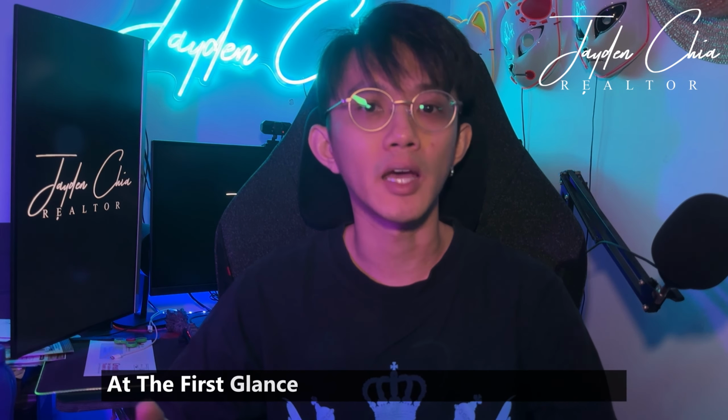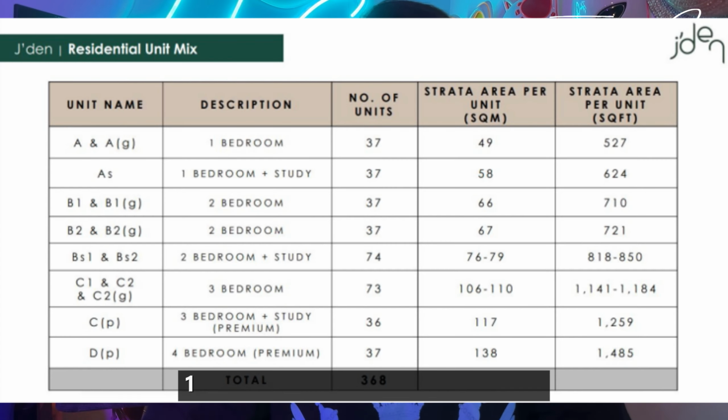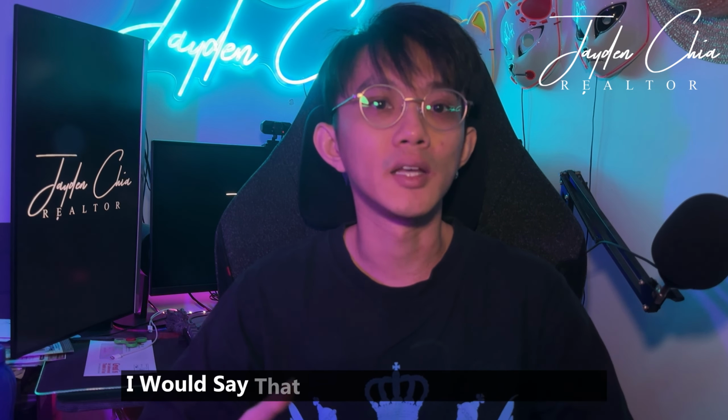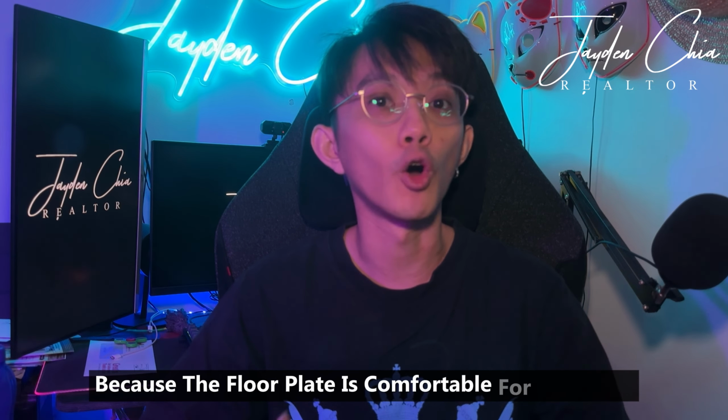At first glance at the unit mix of this project, 1 bedroom to 4 bedroom premium, I thought it was going to be a very good investment project. However, after a sneak peek of the show flat and the floor plan, I would say that this development is actually very livable too, because the floor plate is comfortable for own stay.